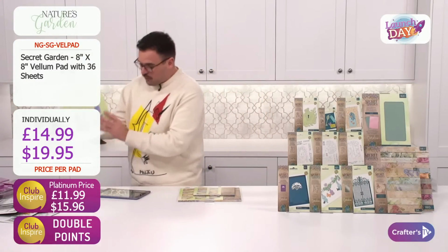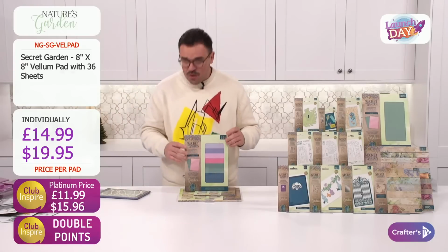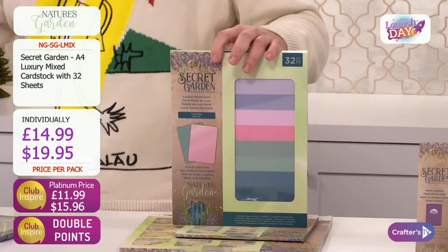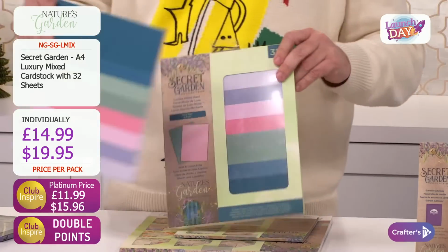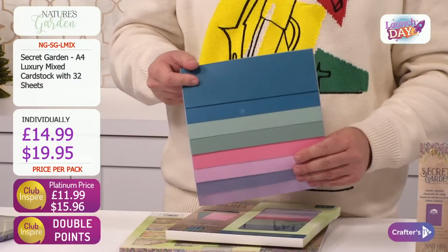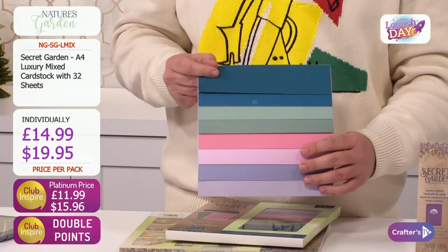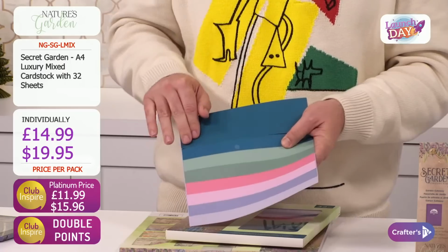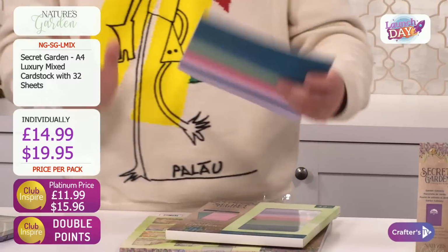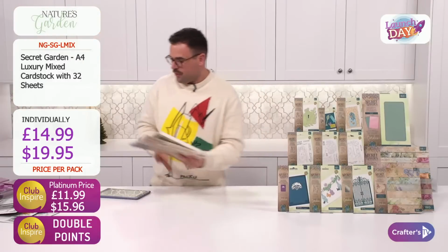Now, we've also got for you as well this, which is your A4 luxury cardstock. You've got a mixture of linen textured cardstock and also pearlescent cardstock as well. And you can really see here how you've got that gorgeous luster and shine, but having the linen to go with it means you can really mix up the textures, which I think is fabulous. So you get both of those in there.